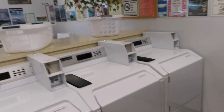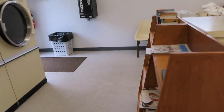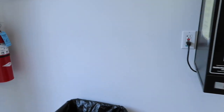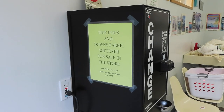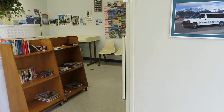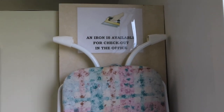And it's very clean. Look at that. They even provide baskets. Very nice. Lending library here. Chairs for sitting and waiting. Change machine. And you could buy fabric softener. Oh, look. Paper towel. It's just very clean. I like this laundry facility. Oh, look at this iron. You can even iron if you are so inclined.